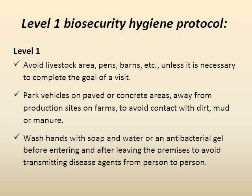Minimum biosecurity level to be followed at all times, even when going to the office or farm home. You would avoid livestock areas, pens, barns, etc., unless it is necessary to complete the goal of the visit. Park vehicles on paved or concrete areas away from production sites on farms to avoid contact with dirt, mud, or manure. Wash hands with soap and water or an antibacterial gel before entering and leaving the premises to avoid transmission of disease agents from person to person.